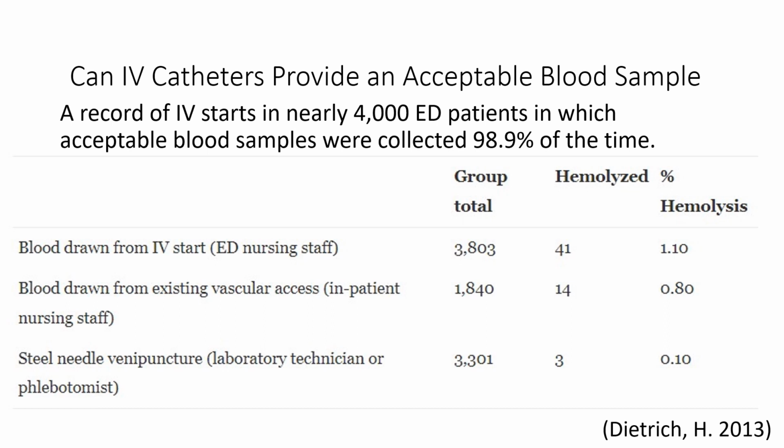The "1 poke or 2: can intravenous catheters provide an acceptable blood sample" article I found was the perfect resource to use when arguing to draw from IV starts. The article analyzed 3 methods to collect and reviewed information pertaining to if IV starts give usable samples in the emergency department.